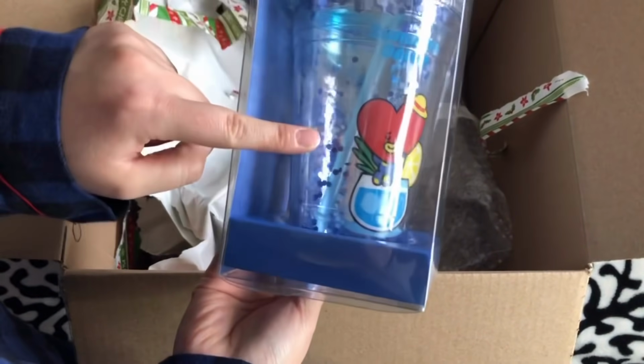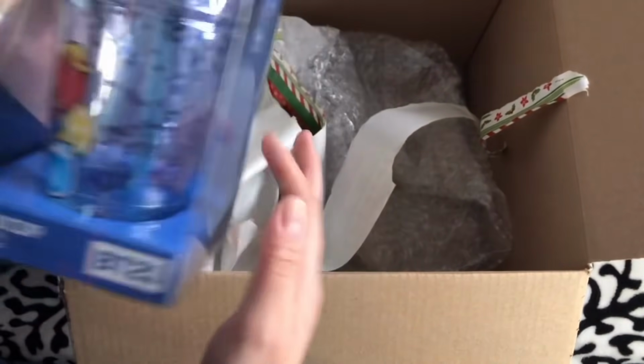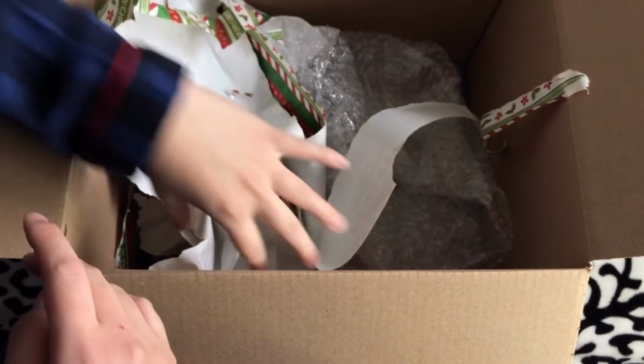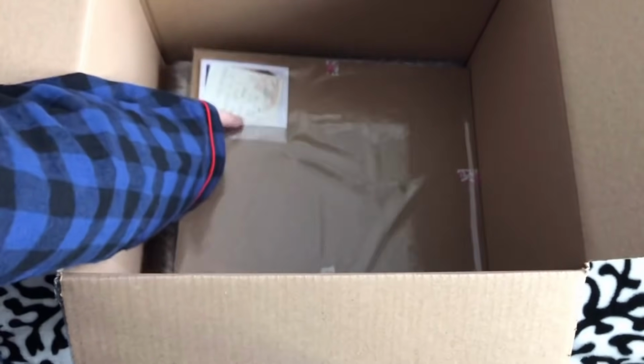And yes, this is the summer one. Oh my god, this is so pretty. Thank you so much. Okay. I don't want to open the bottom thing because I feel like she did not, right? What is that? Oh my gosh, there's so much stuff. I don't know where to put these.